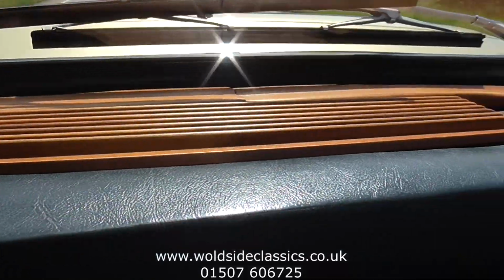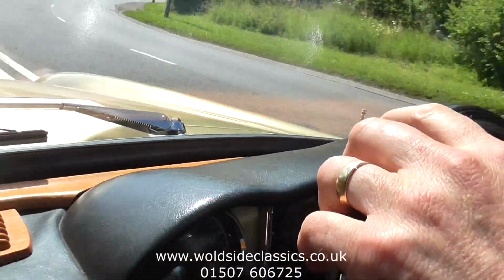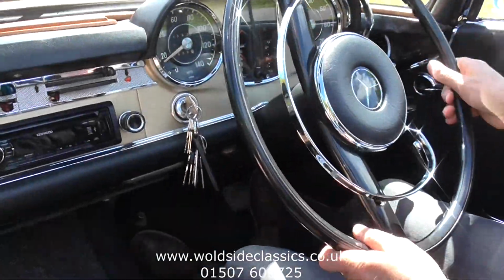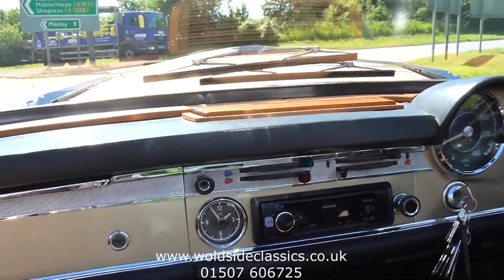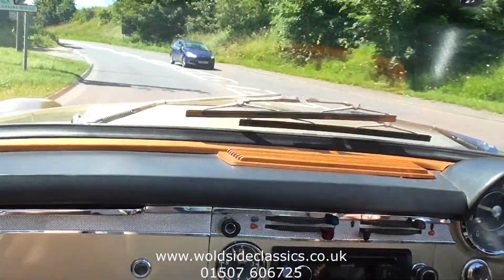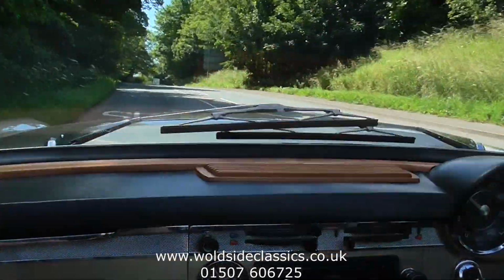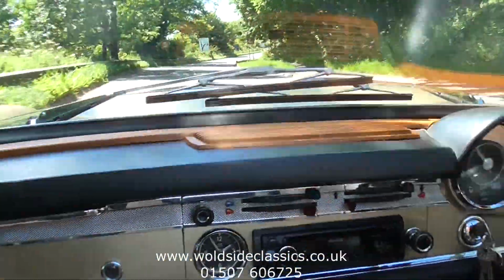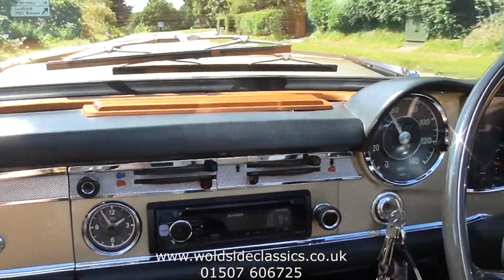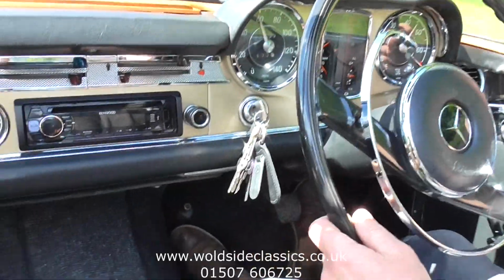All the wood being renewed. It's a lovely place to be. No cracks on the dashboard. Dashboard top here is original. Transmission noise, handles a treat, in fact it handles fabulous. Kick down.